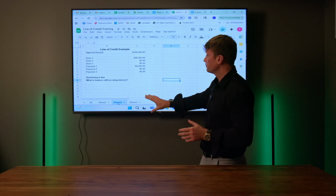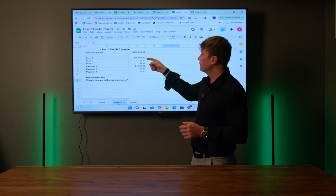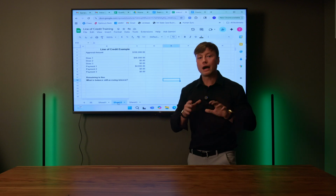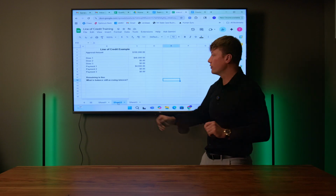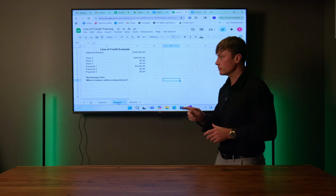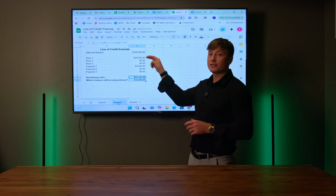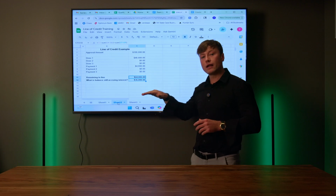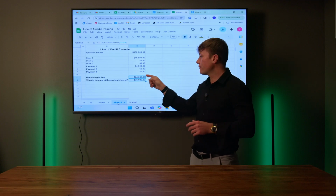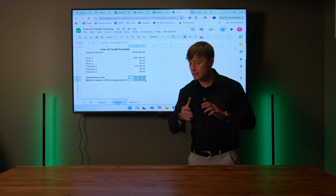So now this is example 2. In example 2, you have $100,000, you've drawn 40. And then let's call it within that month, you made a $4,000 payment. So we're going to pause, and we're going to have you fill out the remaining in the line and what is the balance accruing interest. Go. So if you drew $40,000, you would have $60,000 remaining in the line. But after that payment of $4,000 going back into the line, now you have $64,000 remaining, but you're still paying interest on $36,000.